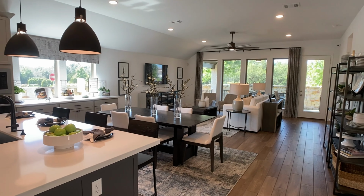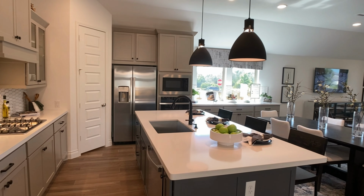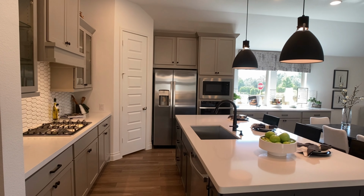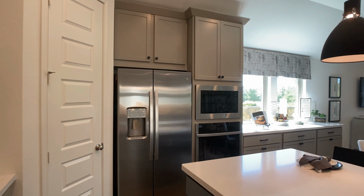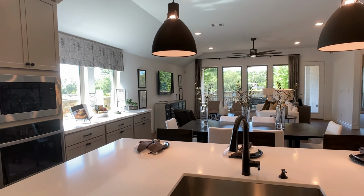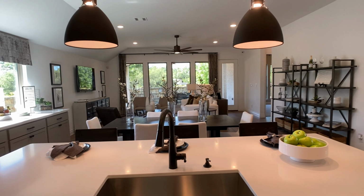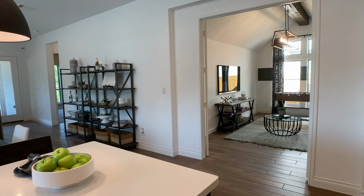As you can tell, the layout is a little bit different than the previous home that we saw. The previous home, the dining room and living room were on the sides of each other, so the room felt maybe a little bit wider. Here, I think you still get a good amount of width. You have great windows on the back wall, but everything is back to back to back. So it gets you a little bit more breathing room between your kitchen and your living room.